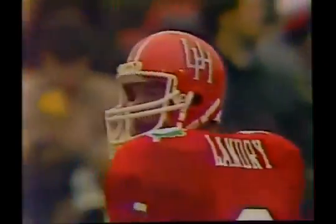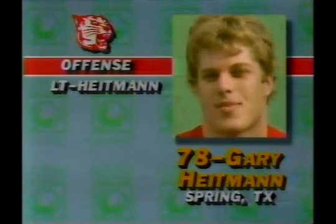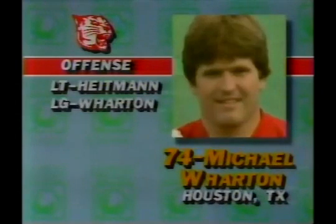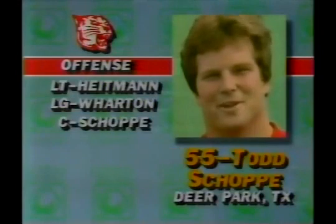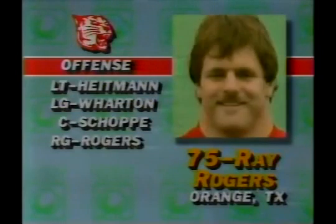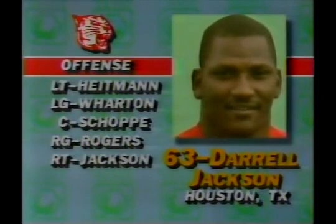Let's meet the rest of the Houston lineup now. That's Gary Heitman from Spring, Texas. Michael Wharton from Houston. Todd Choppy from Deer Park. Ray Rogers from Orange, Texas. Darrell Jackson from Houston.